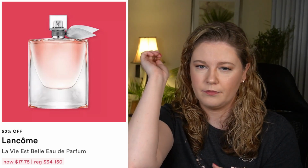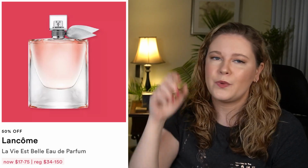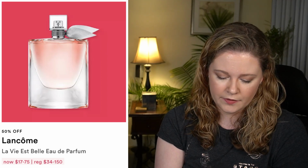Julia Roberts is the spokesmodel. And I think the bottle is even supposed to replicate her smile, so it's been a perfume designed around her. I don't know if they'll keep that kind of marketing once she retires or whatever. You may like this perfume, in which case, you know, pick it up for yourself. It's nice. It's just one of those, it's a perfume. Do you know what I mean? There isn't anything that's super distinctive about it to me.